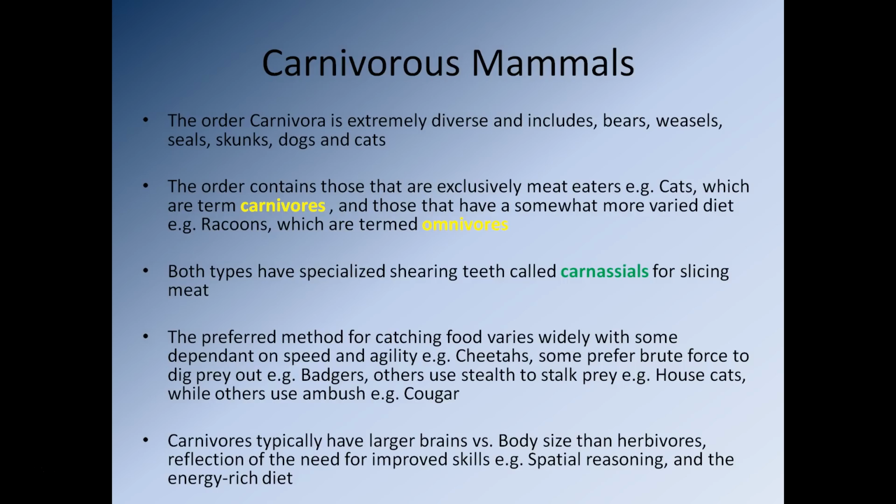And another reason, of course, as to why carnivores can support large brains is that they have a very energy-rich diet. Meat is pretty much about as energy-rich a food as you can possibly get. So they have lots and lots of energy, which can be given over to a large brain.